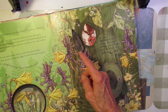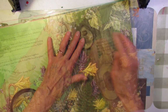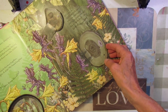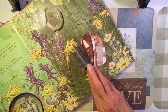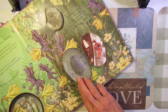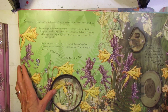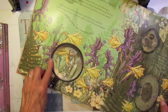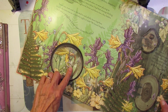Little doors with fairies disappearing on the other side. There's one down here. Oh, this one works really good. Little fairy coming down the slide. That is super cute. And here she's got a magnifying glass and sees a chain with a key on it. Oh, I guess that's the key to the doors.